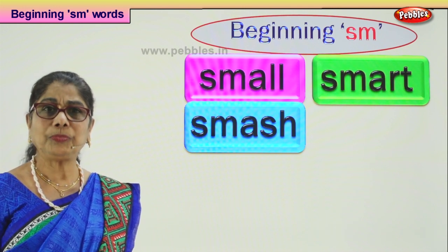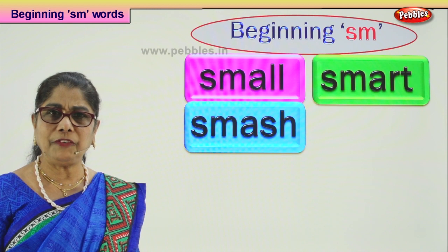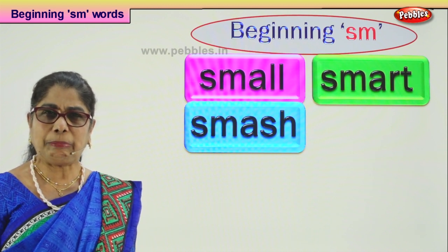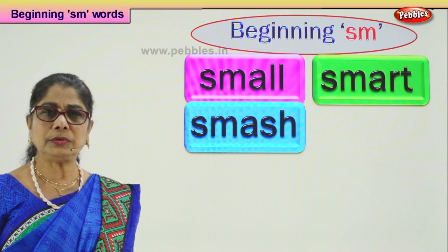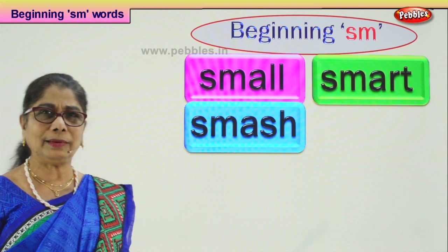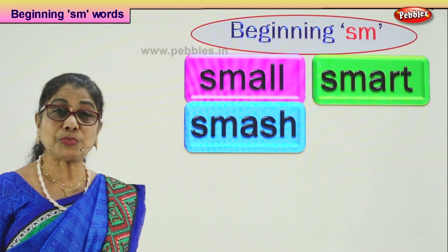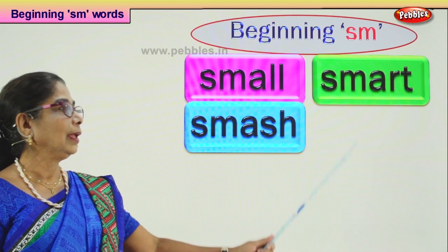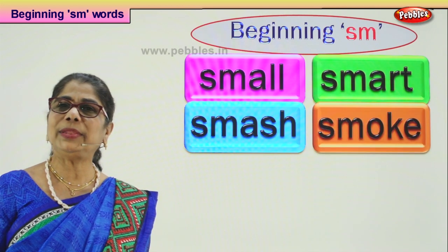Okay? Now, sometimes people get very angry on the road and they smash. They break houses or shops. They break vehicles. They smash a vehicle. Hit and break. Smash. Let's look at our next word that begins with SM.